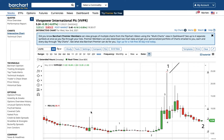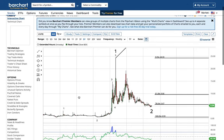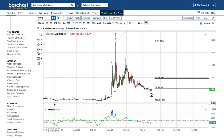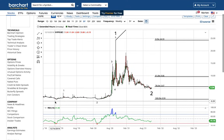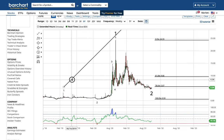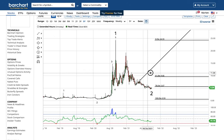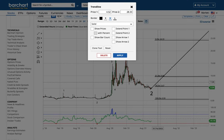Here's Vivopower. I haven't seen a small cap clean energy stock I don't like. That's kind of my weakness, but this is a clean count for VVPR, Vivopower. Exorbitantly risky, but it's a wave 1, wave 2, wave 3, wave 4, and wave 5. I think it's a clear impulse. That's a wave 1. We ended wave 2 at the 78.6% retracement. Now we're going to go on a wave 3 that is at least the length of wave 1, placed at the wave 2 low. That's going to take Vivopower to 28.